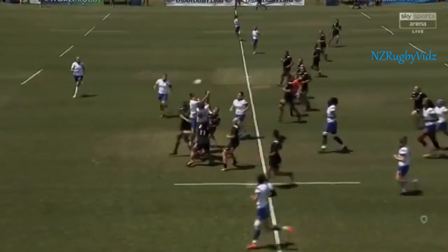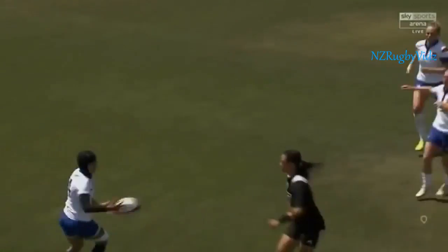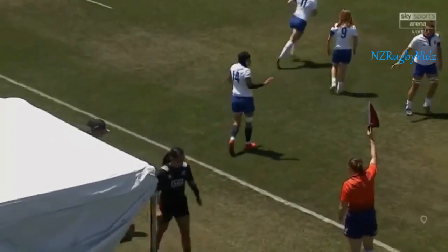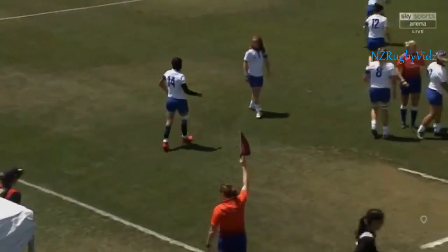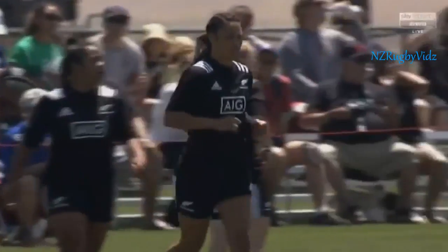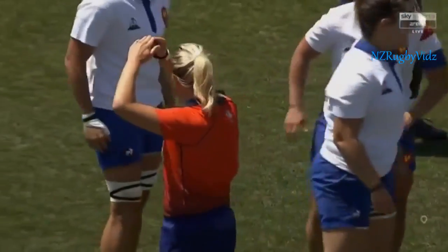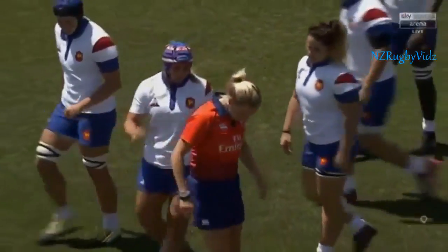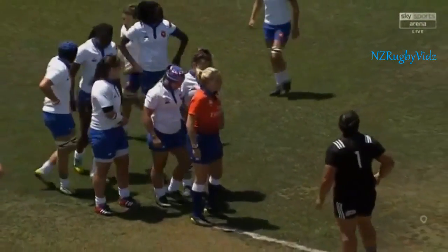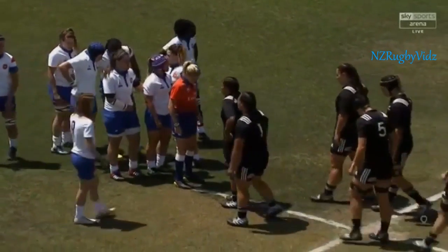Coming through the Black Ferns. Bourdon's got the ball. Oh, a bit of a knock on there. That was quite unfortunate by Boujard. She wasn't in position to catch that ball and just couldn't bring it in. You see, Bourdon was ready to run. She has memories and flashbacks from the last time these 2 teams met up. She was instrumental in the game they played last time, actually beating New Zealand.